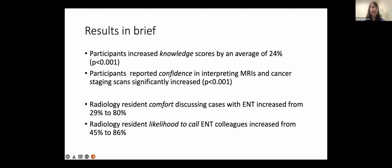When it comes to the interdisciplinary aspect of this study, we also found that radiology resident comfort in discussing cases with their ENT colleagues and their likelihood to call their ENT colleagues both increased, which can help foster that interdisciplinary collaboration.